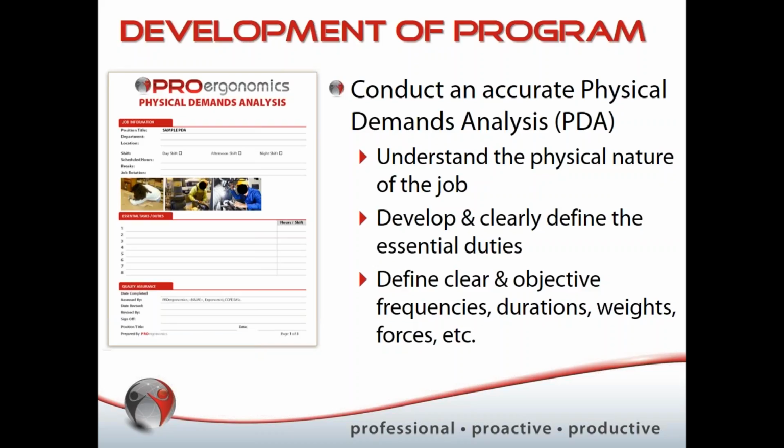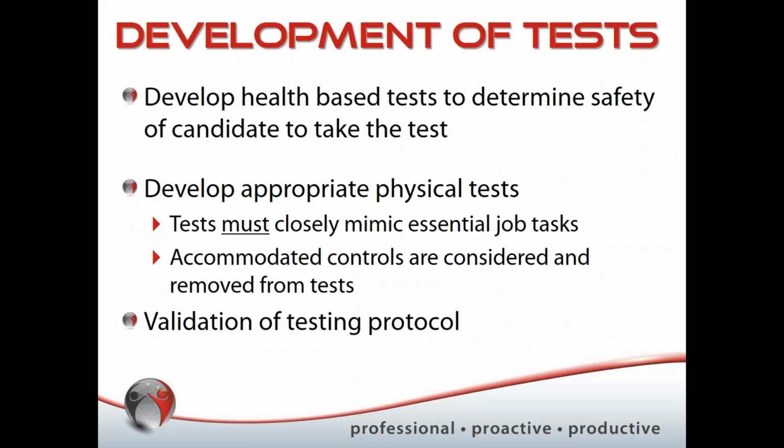There's a lot of research involved to make sure that you're getting the right test. But at the end of the day, I've never developed a program where the employees did not feel that the tests were highly representative of the job. A lot of the time, specifically if it's for a new hire type program, we will validate the testing by testing current employees. So we have an opportunity to get their feedback.